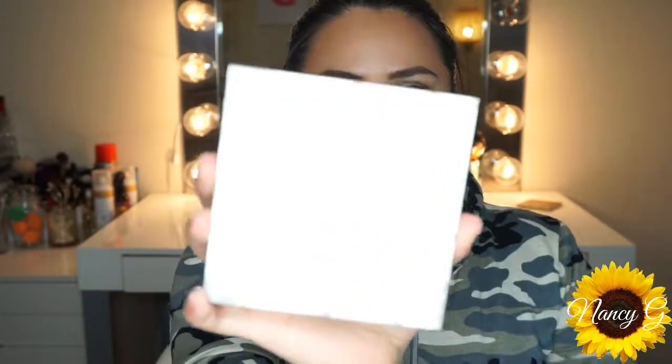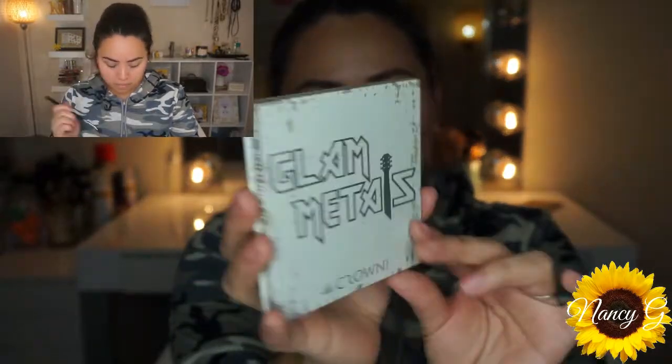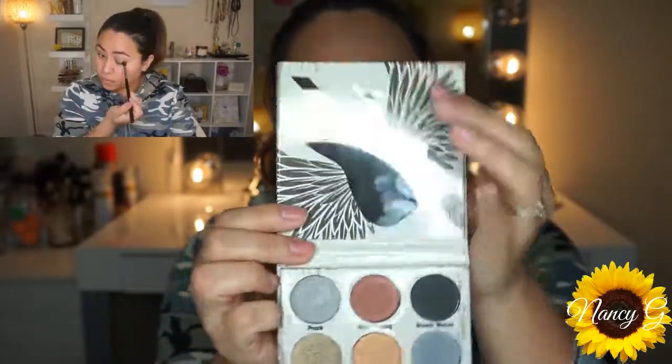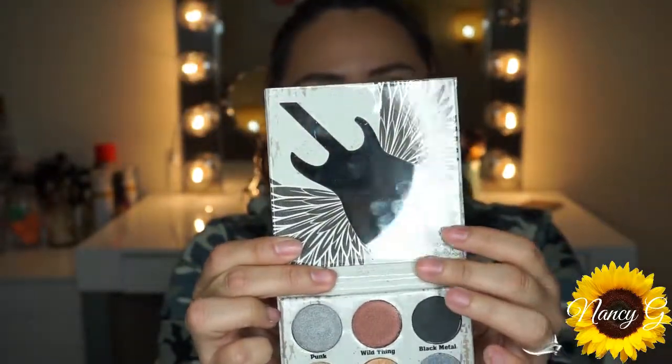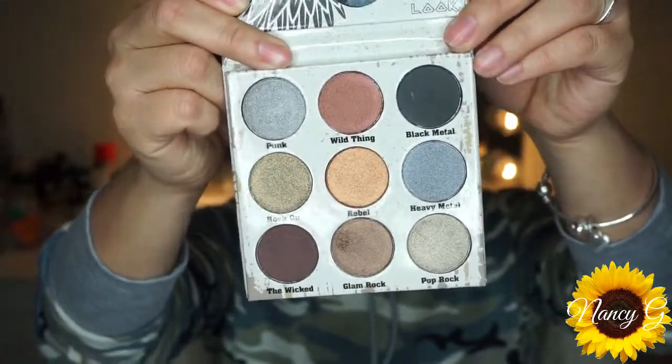The next item we're going to go ahead and talk about is the eyeshadow palette. Now this eyeshadow palette, which just looks like this, is from Crown Pro, which I thought only made brushes, but I guess they do make eyeshadow palettes, and this one's their Glam Metals. So this is what the outside packaging looks like. On the back it's got this really cute guitar, and then when you open it up, the mirror is also a guitar as well. So this is what the palette looks like.